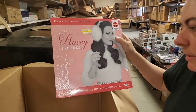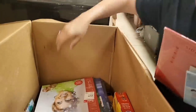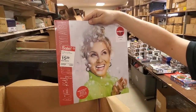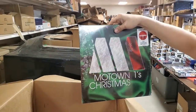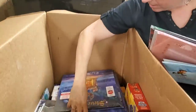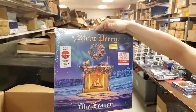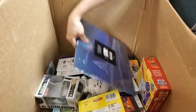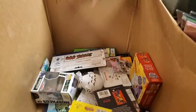A very Casey Christmas. It says Leon Bridges, Willie Nelson, and the Quebe Sisters? Of course. I'm just going to go with it from now on. Okay. Then we have, this is Tori Kelly Christmas. Motown's first Christmas. Motown's number ones, probably. Yeah, maybe. Then we have Steve Perry. Season. Another Steve Perry. I like the cover. It's cool looking. I want to sit by a fireplace that looks like that. I do.